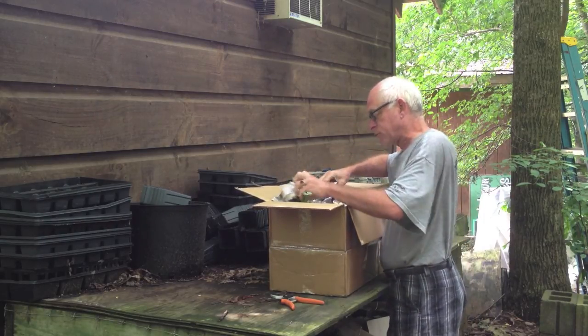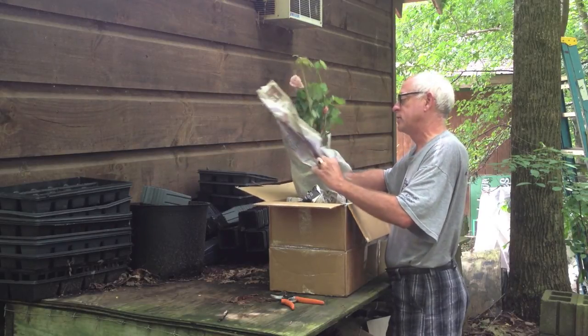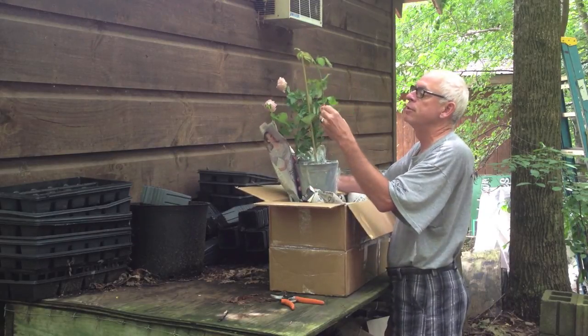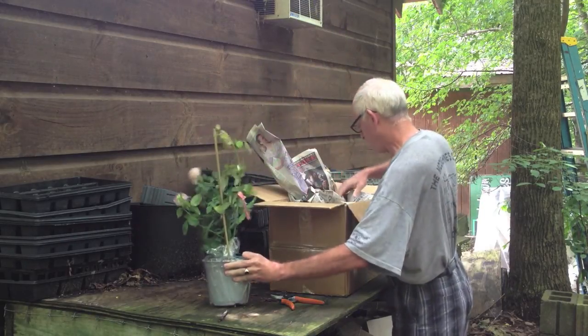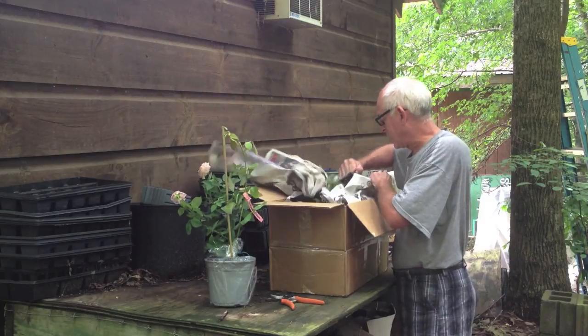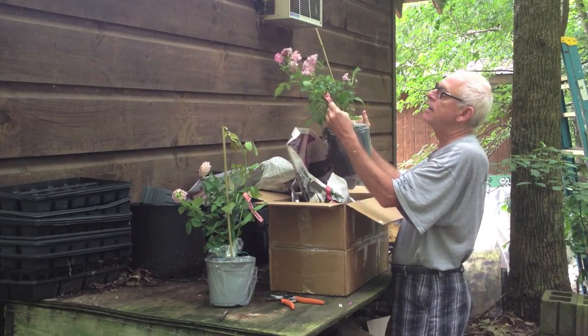I got some really interesting varieties here. Nice plants. Look at these. These are gallon-sized plants. This is a nice size to work with. That's a real beauty. This is Belinda's Dream, which is a very, very nice rose. What else have I got in here? These are also packed, wow, these are very nice plants. What do we got here?